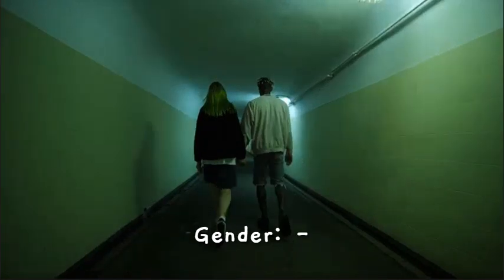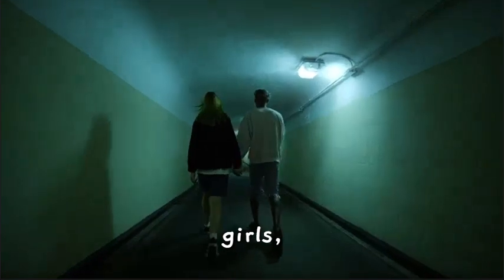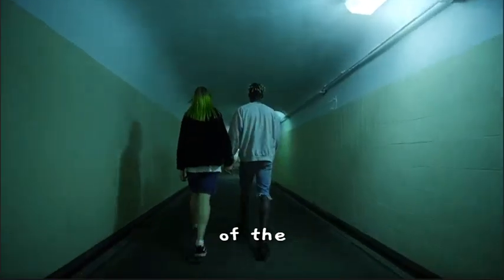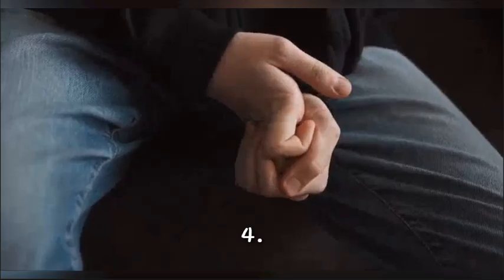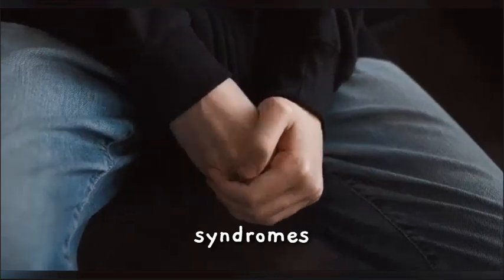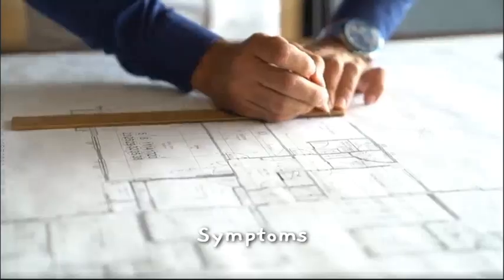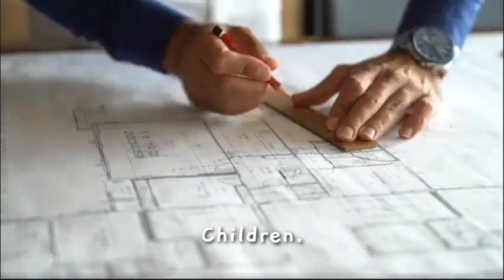3. Gender. Boys are more commonly affected by inguinal hernias compared to girls, due to differences in the development of the groin area. 4. Genetic conditions. Certain genetic conditions or syndromes can increase the likelihood of developing an inguinal hernia. Symptoms of inguinal hernia in children.